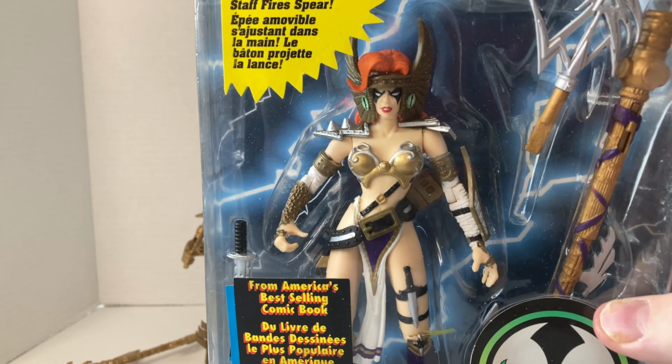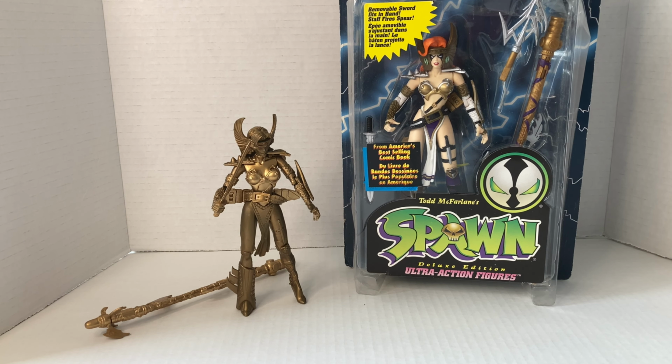All in all, she's a cool looking figure, Angela. I've always liked this figure. And this is a character that is no longer with Image Comics. She's now with Marvel, if I'm not mistaken, still. So anytime you can find yourself an Angela figure, especially from the Spawn line or any of the comics from Spawn featuring Angela, I'd say go ahead and pick it up. They're worth a little more nowadays, especially with the fact, like I said, she's no longer with Image Comics.